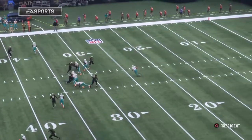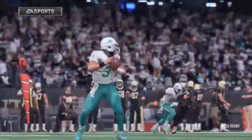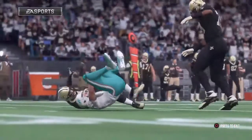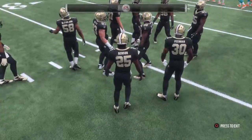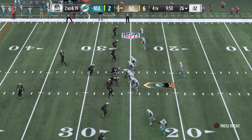I think you also change his launch point at times. In other words, move your pocket to the right, to the left, roll him out, bootleg him. Do some different things so they can't just rely on the fact that he's going to take 3 to 5 steps back in the pocket and line up and throw the football. Yeah, current formula is not working right now.